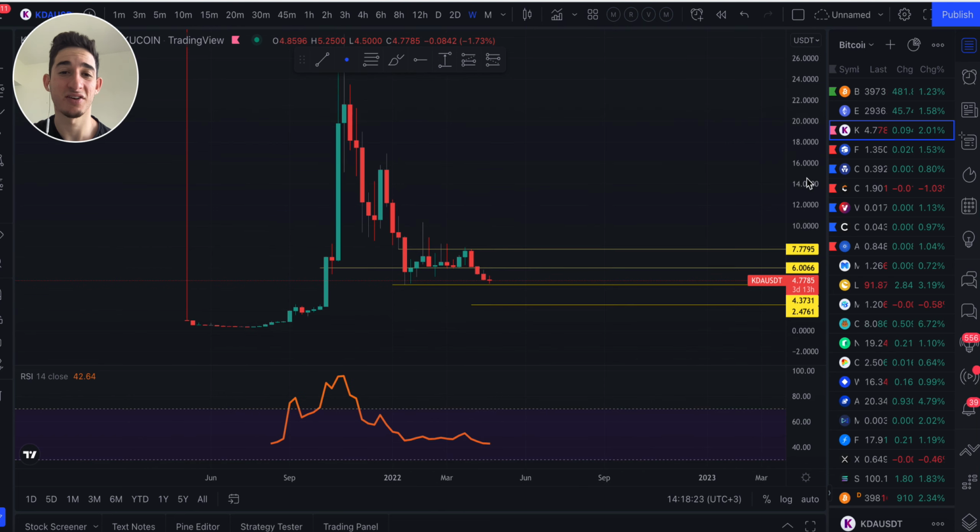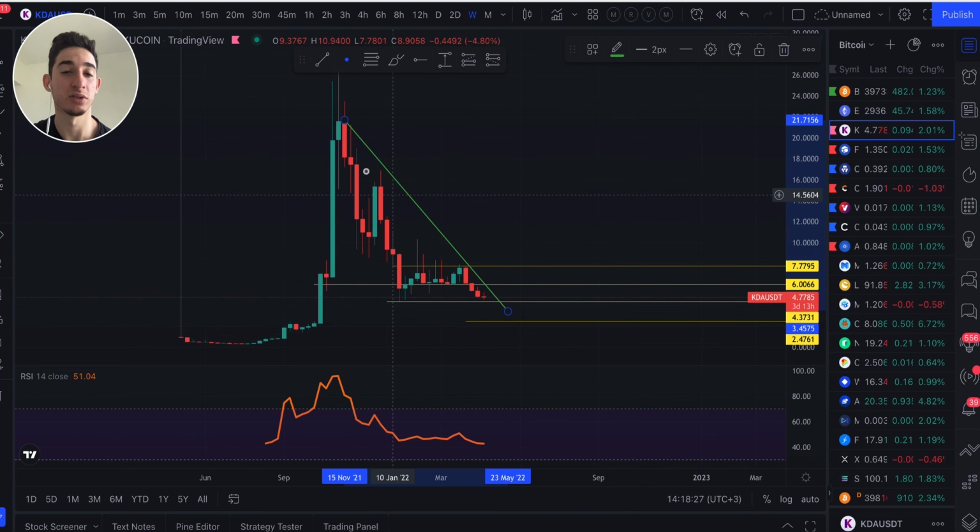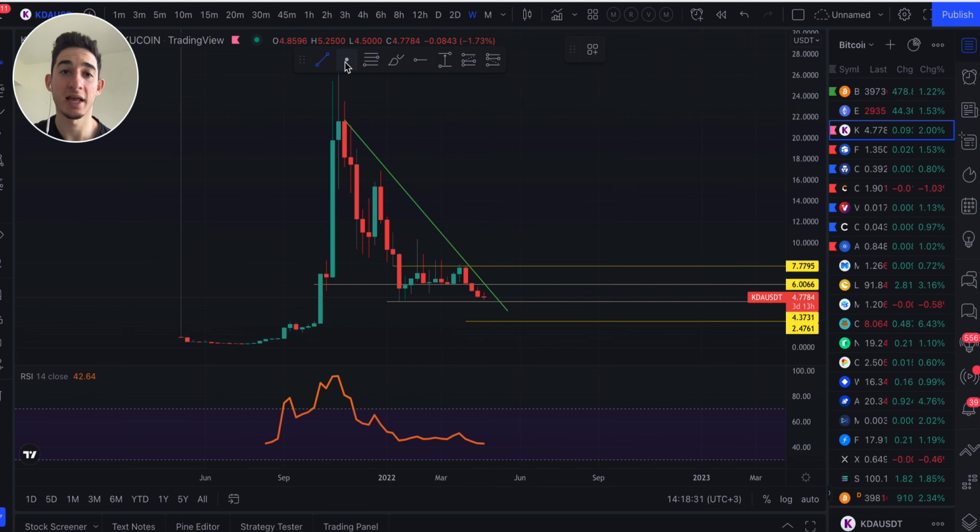Of course, guys, this is not financial advice, but this is clearly still a downtrend, and we're trending more towards the bottom. If we break the support, we're most likely going to come back and wick to between $3 and 2.5.